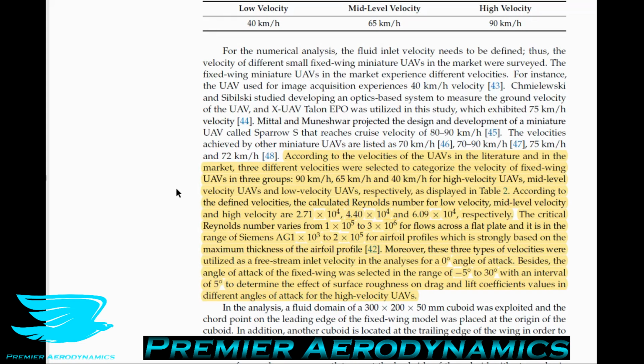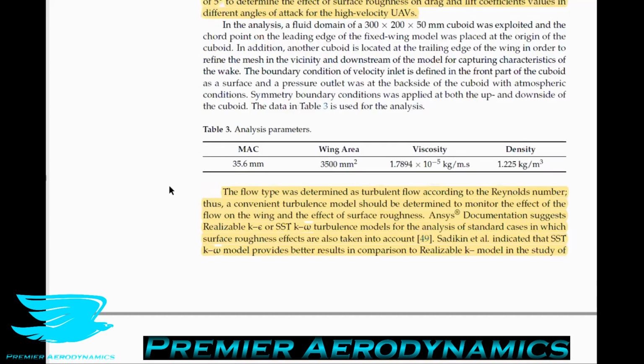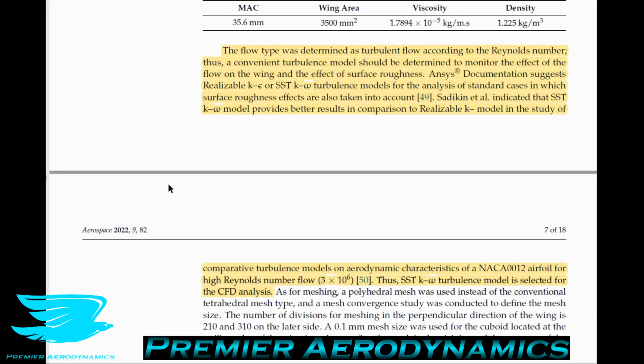Moreover, these 3 types of velocities were utilized as the free stream inlet velocities for the 0-degree angle of attack case, and they also looked at the case for -5 degrees to 30 degrees in 5-degree increments with these different surface roughnesses at these different velocities for these UAVs. So what about their CFD setup?